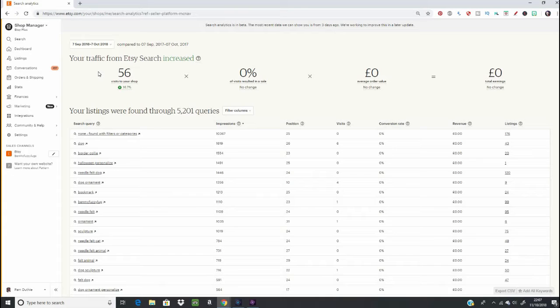We've got nice big numbers here telling us how many visits we've had to our shop and whether that's up or down year on year, how many visits resulted in a sale, your average value of an order, and your total earnings. So a little bit of high level data there, a little bit of maths they're doing. And then it's telling us your listings were found through 5,201 queries. This is what people are searching for.